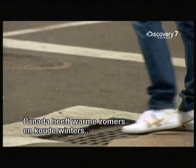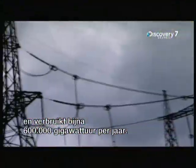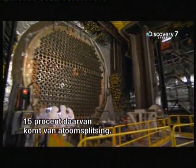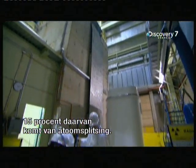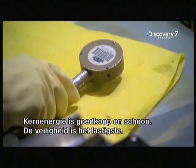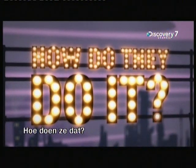With its hot summers and extremely cold winters, Canada consumes almost 600,000 gigawatt hours of electricity a year. And 15% of all that energy comes from splitting atoms. Nuclear power is cheap and clean. The tricky bit is keeping it safe. So, how do they do it?